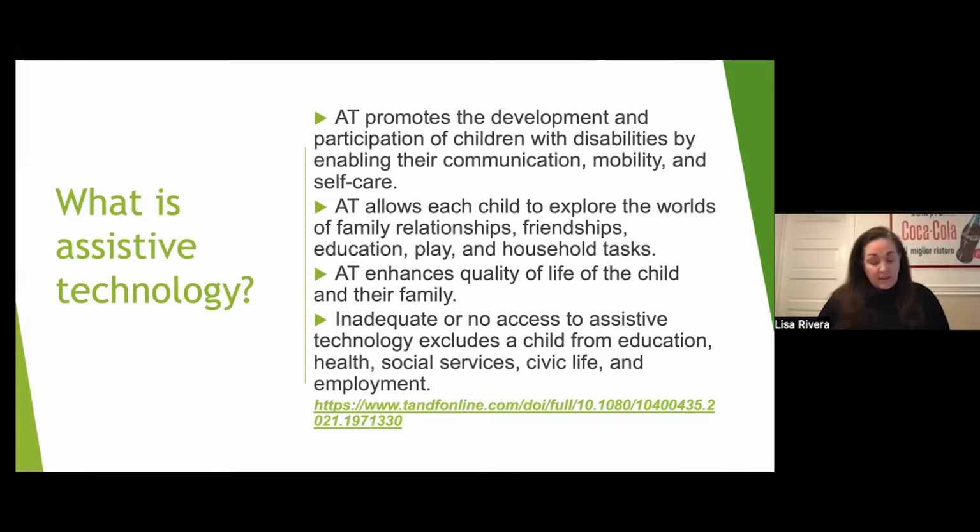AT can be remarkably helpful in many realms. For children with disabilities, AT can enable their communication, mobility, and self-care. It can help the child to explore and access their world. It can enhance their quality of life. Having inadequate or no access to assistive technology can exclude the child from education, health, socialization, civic life, and employment.